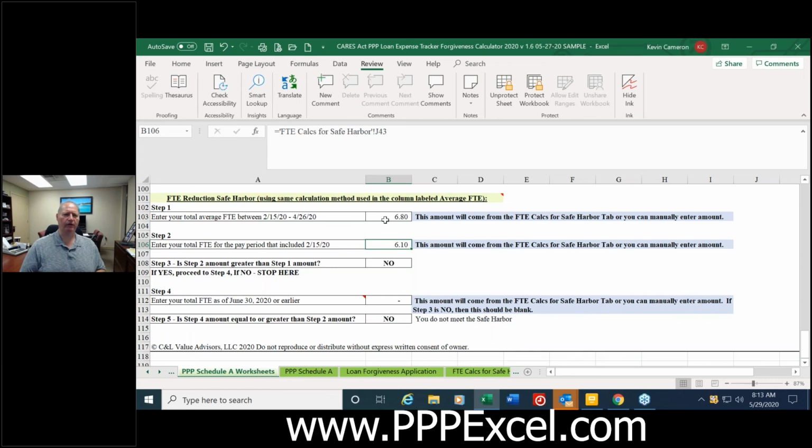I found that to be an odd twist in the statute, because I felt like if my numbers all stayed the same, then wouldn't I meet some kind of safe harbor? But technically you don't, which means you actually have to go to the next FTE measurement calculation. Maybe in a future release of some guidance from the SBA, we'll see some clarity on that.